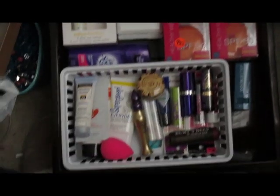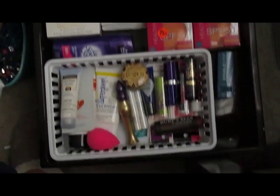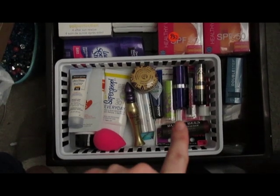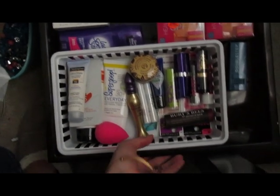And then my final drawer is my backup drawer and I basically kept it exactly the same. I just put some more of my lip products that were over here. I put them in this basket and now we're good to go.